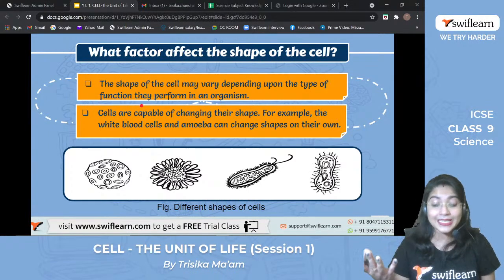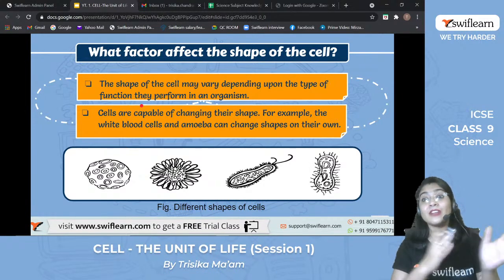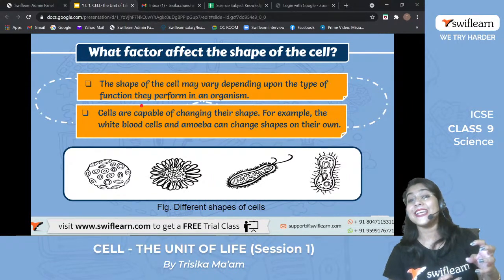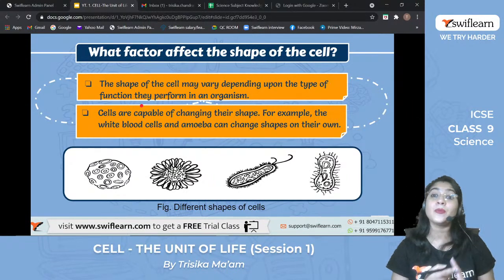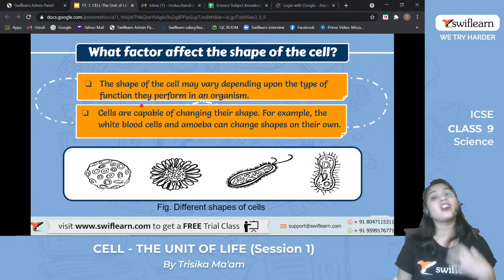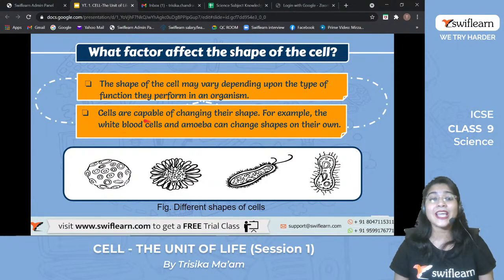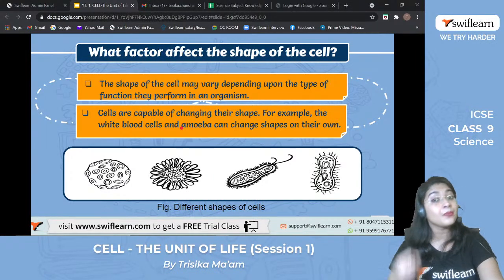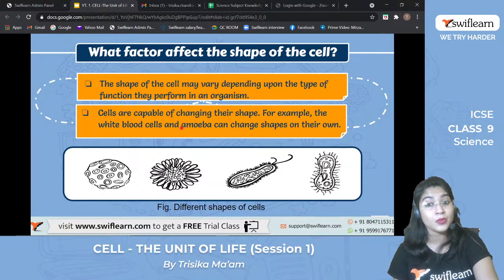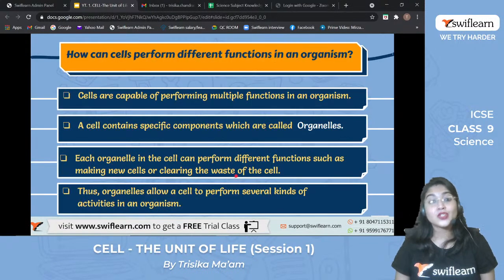So you have already seen that in the multicellular organism, each and every cell has a different function, and they also have certain parts within the cell known as cellular organelles, which are capable of doing different functions, and together they maintain the whole bodily function and help in our survival. Clear, right? So these cells are capable of changing their shape. Some of them, like the amoeba or the white blood cells present within our body. So these are the different shapes of the cell, right? So what do they depend on?